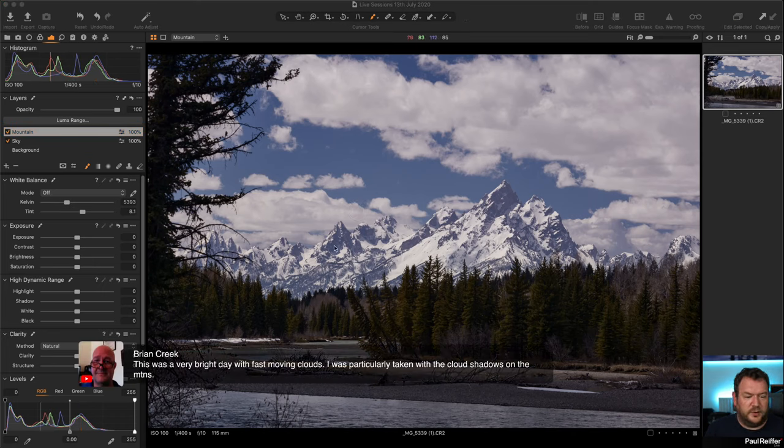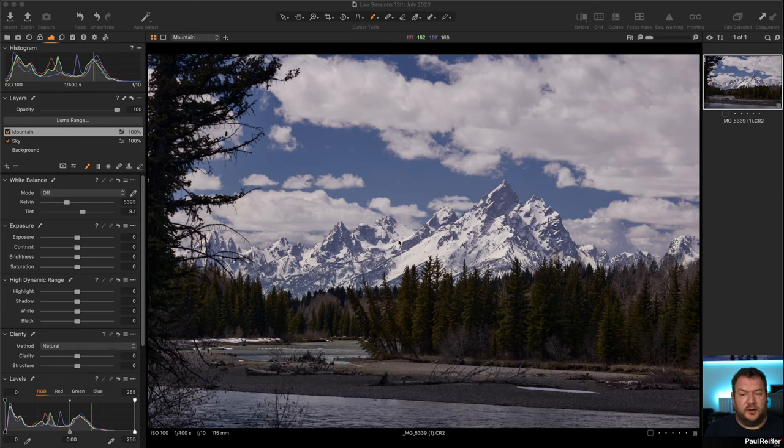Brian's just said this was a very bright day with fast moving clouds. Yeah, it was particularly taken with the clouds, cloud shadows in the mountains. Yeah, especially when it's really bright and you're looking directly into the reflection back from that snow, the bright white clouds, and then you've got this silhouette of trees in front of you.